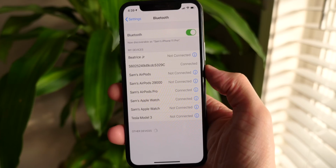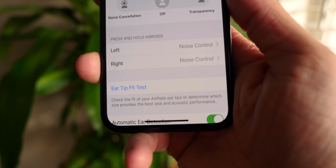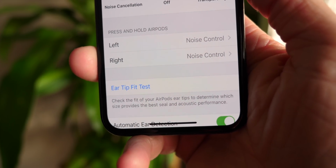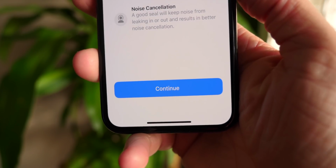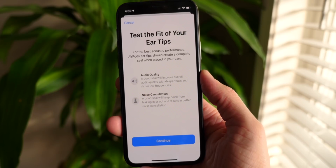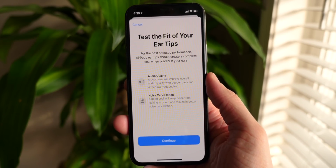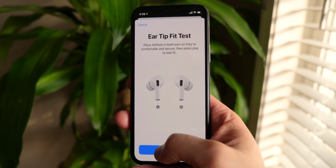Now, Apple's talked about the ear tip fit test for AirPods Pro publicly, but it's still something that I think a lot of people may overlook. Because AirPods Pro are actually in ear, Apple provides a really cool test to make sure that you have the perfect fit using either the small, medium, or large silicone cups. So when you run this test, you hit continue, you play this song, and it essentially plays this royalty-free track, which I think is worth the listen just for the comedic aspect of it.